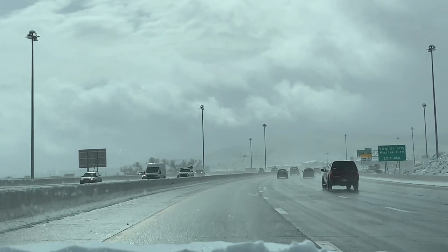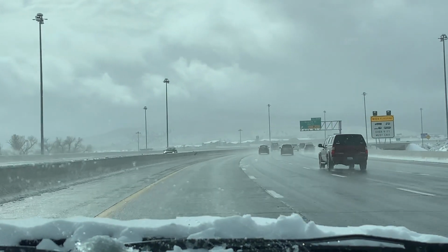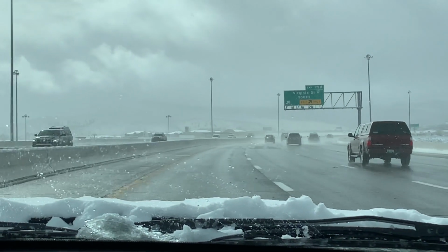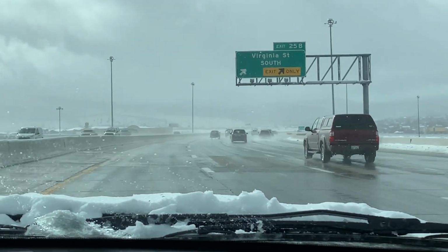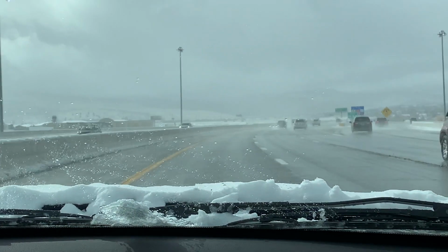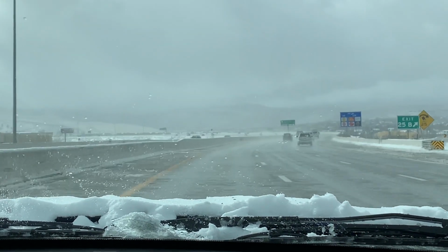Hi guys, we're in our car. It's a 2018 Dodge Challenger, all-wheel drive, which is necessary out here. Absolutely. We woke up this morning, there was like 5-6 inches of snow everywhere. The car was almost completely covered.